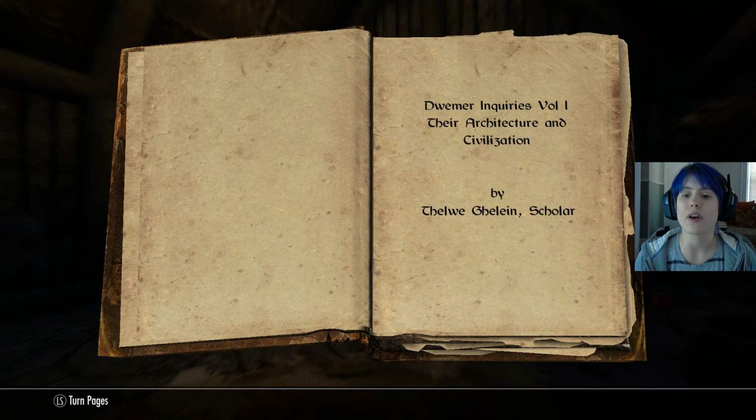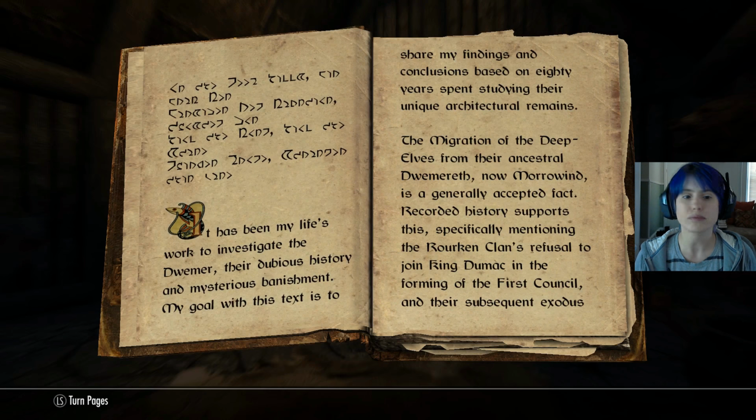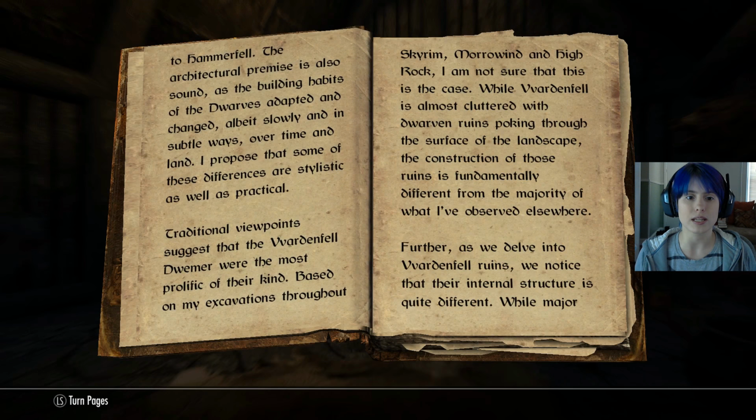Dwemer Inquiries Volume 1, Their Architecture and Civilization by Thelway Gaelane, Scholar. Much Dwemer text. It has been my life's work to investigate the Dwemer, their dubious history and mysterious banishment. My goal with this text is to share my findings and conclusions based on 80 years spent studying their unique architectural remains. The migration of the Deep Elves from their ancestral Dwemerith, now Morrowind, is a generally accepted fact. Recorded history supports this, specifically mentioning the Rorken clan's refusal to join King Dumak in the forming of the First Council, and their subsequent exodus to Hammerfell.